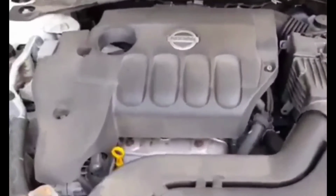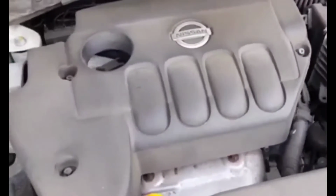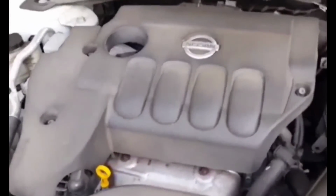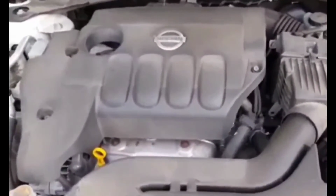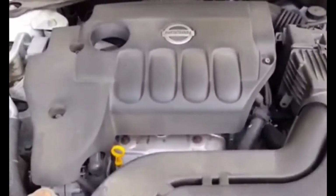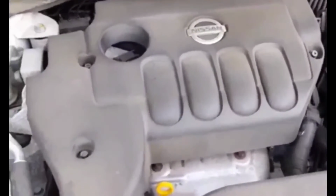So basically they'll think it's the throttle body. Maybe the throttle body is dirty. In a lot of these situations, the throttle body is not opening up when you push your foot on the accelerator. So they think it's the throttle body, the throttle position sensor, the mass airflow sensor, a fuel issue, or the pedal position sensor.